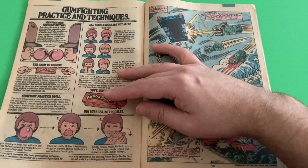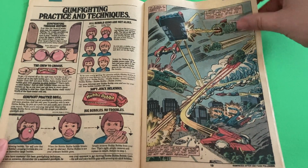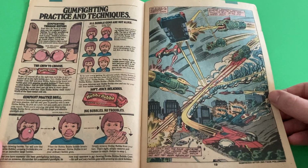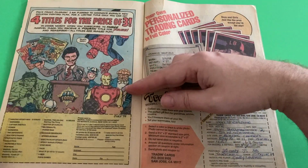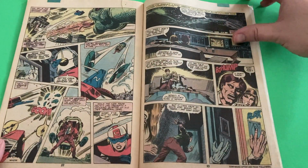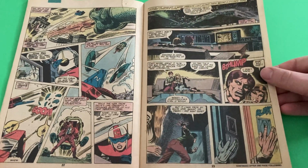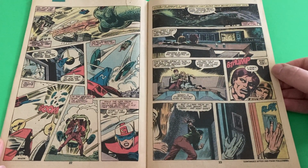And here we have a fun-looking splash page. Pretty cool-looking battle. I like it. It's just going like everywhere in all directions. That's fun. And more of the battle follows on the next page, as you can see here. Somehow Odashu had the time to put on her uniform.